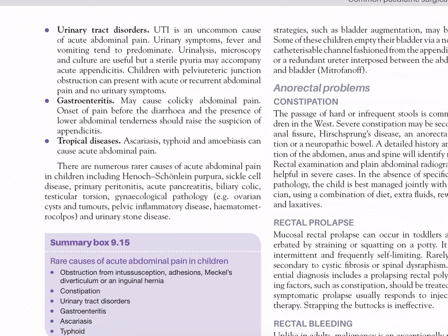Tropical diseases, ascariasis, typhoid and amoebiasis can cause acute abdominal pain. There are numerous rarer causes of acute abdominal pain in children, including Henoch-Schönlein purpura, sickle cell disease, primary peritonitis, acute pancreatitis, biliary colic, testicular torsion, gynecological pathology, for example ovarian cysts and tumors, pelvic inflammatory disease, hematometrocolpos, and urinary stone disease.